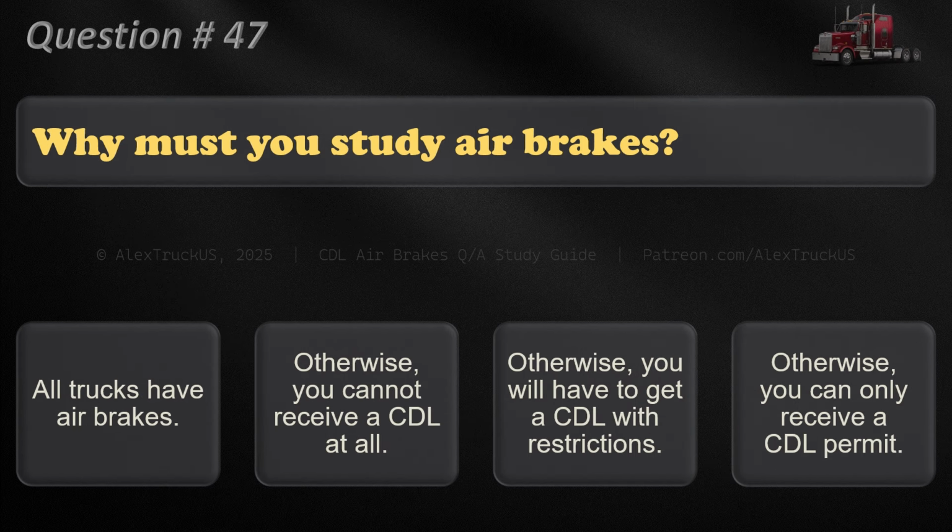Question 47. Why must you study air brakes? All trucks have air brakes. Otherwise, you cannot receive a CDL at all. Otherwise, you will have to get a CDL with restrictions. Otherwise, you can only receive a CDL permit. The correct answer is otherwise, you will have to get a CDL with restrictions.